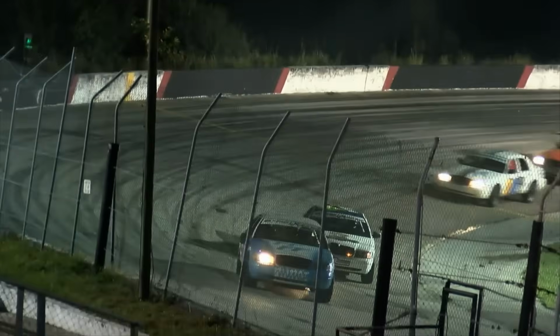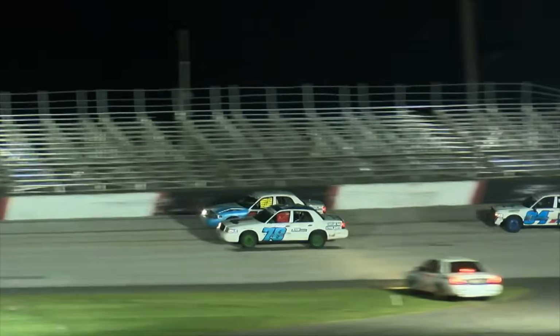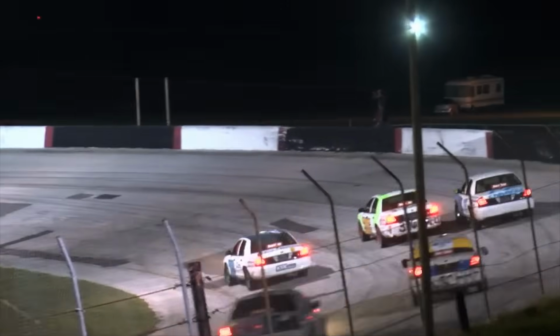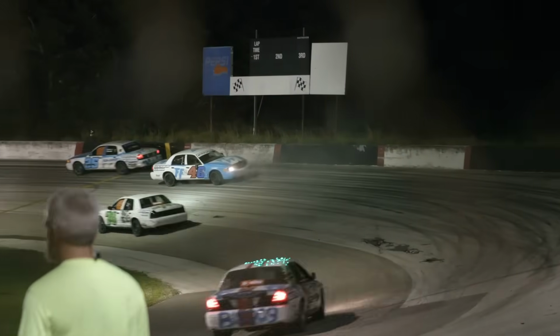Cletus and Kevin are just noticeably spanking everybody. Cletus McFarland trying to pass Kevin Smith, still your leader. He made it work. Look at the run he's going to get off turn 2, side by side. Man, these guys are putting on a show. Oh! Oh, he's going to get spun! No! Oh! So this was incredible.